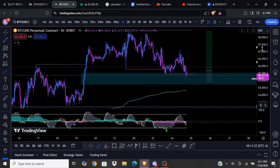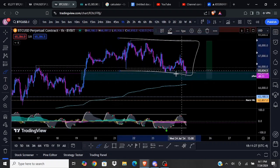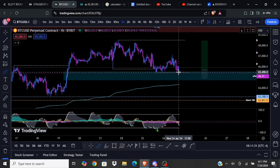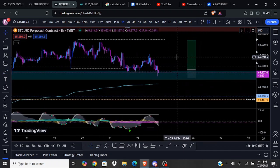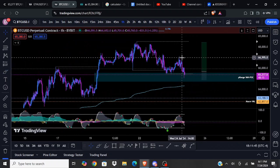But we did just take out a significant range low. I think there's a pretty good chance that we could get a bounce from here. I'm not liking the follow through so far, but at the very least, we may see a temporary bounce back into this range, even if we are meant to go lower. So I just wanted to start off with my current positions and what's happening right now in the moment.